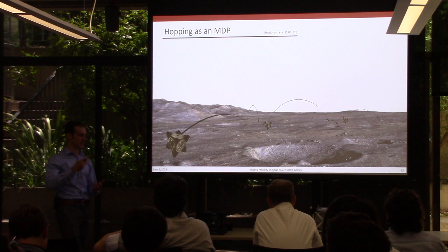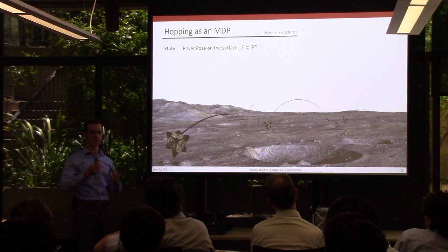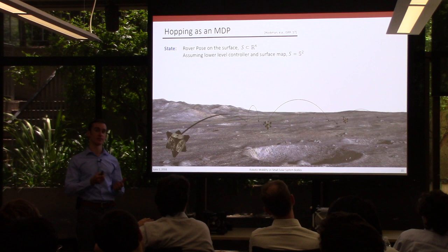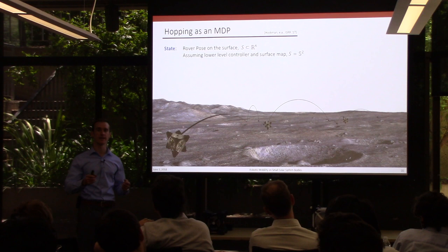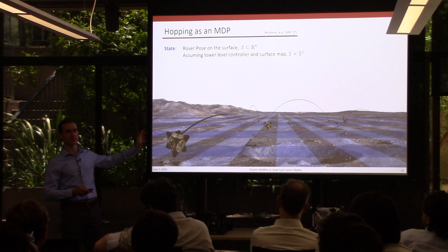So we define the state space of the rover most generally as its pose on the surface. So that's in R6, its position and orientation. But if we assume that there's some lower level controller, for example the controllers that we developed in the first part of this thesis, we can simplify the state space and say that it's just the position on the surface. In other words, we can say that the rover has some lower level controller that can reorient it properly to execute the next hop. So this is what that might look like on the surface, where it's, for example, latitude, longitude. Any body can be mapped to the surface of the sphere.